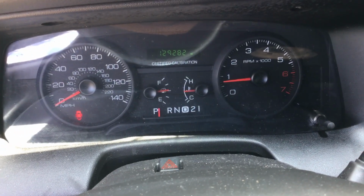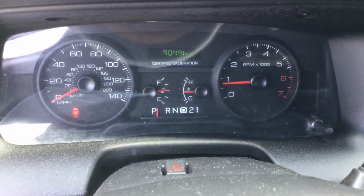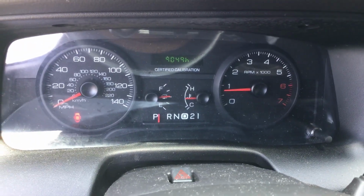Revs up nice. Let me show you the miles. It's got 129,000 miles, and it has 9,049 hours.